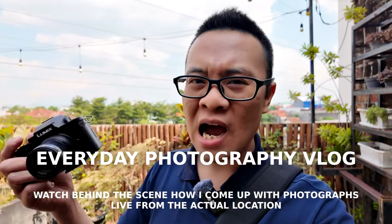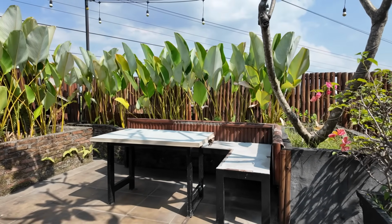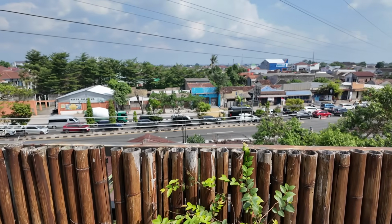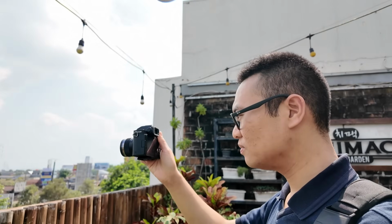Today I'm just going out and about with my wife. We're having some lunch here at a restaurant nearby in Yogyakarta, and the restaurant actually has this rooftop place right here, as you can see. And I thought I want to try to spend some time taking some pictures here.